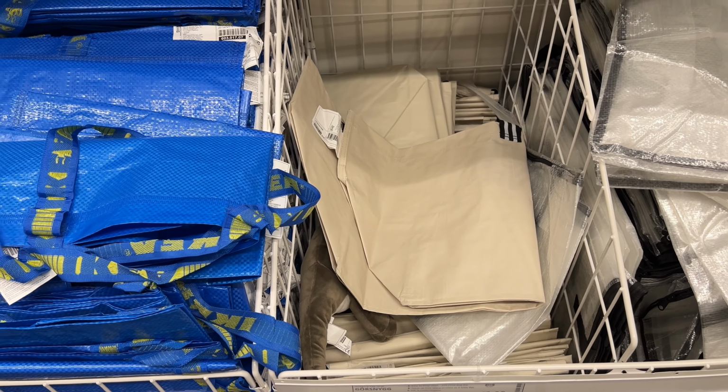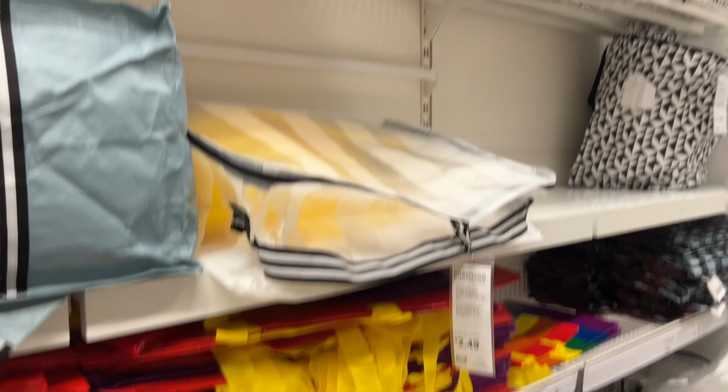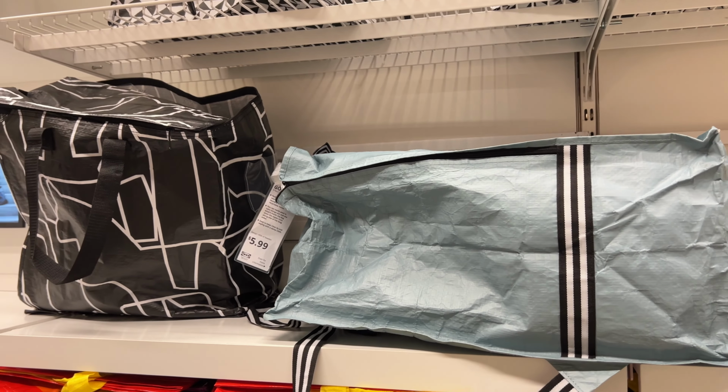I mean, you can't go wrong with a neutral color in black and white. So yeah, if you don't like this big blue IKEA bag, get the nice neutral one. This bag is perfect for comforters, shoes, clothes, whatever.